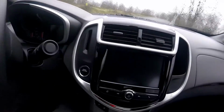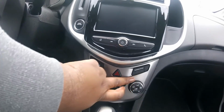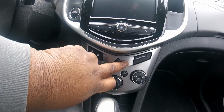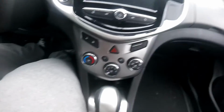So like right over here where the starter button is, all the way down here, and all the way down here. I don't know why they put this weird flat silver finish down here where your heat controls are.